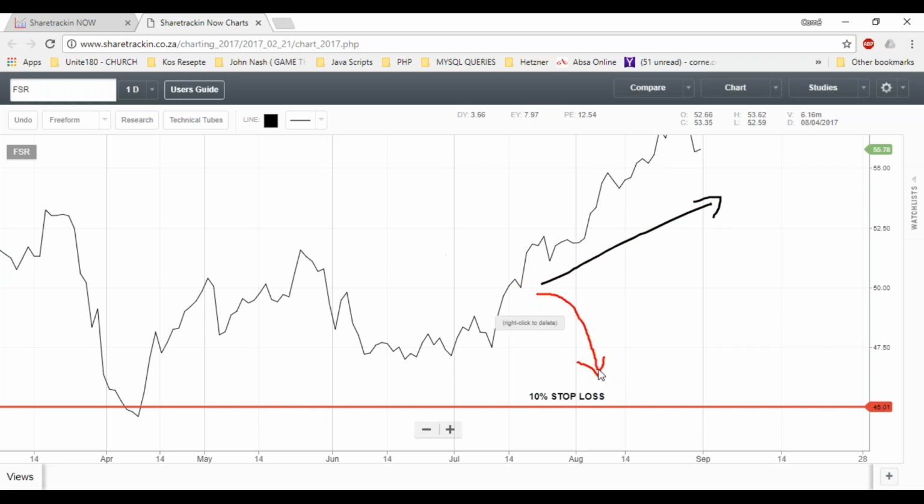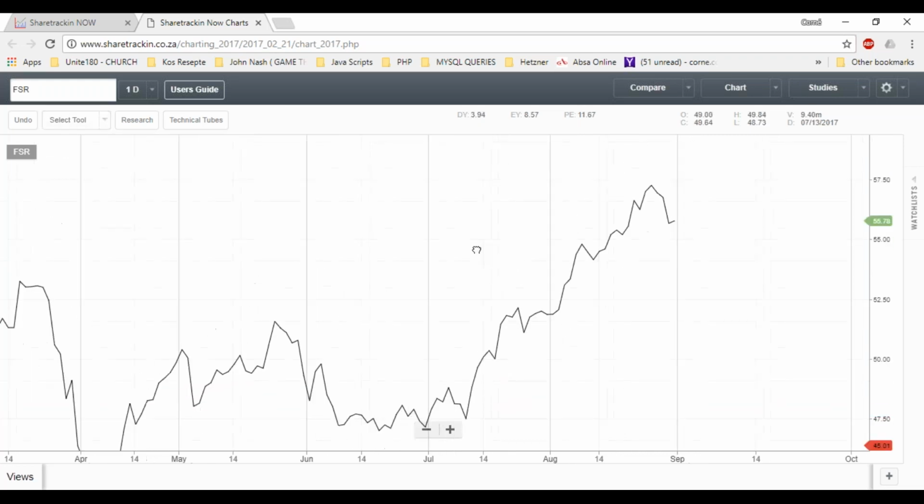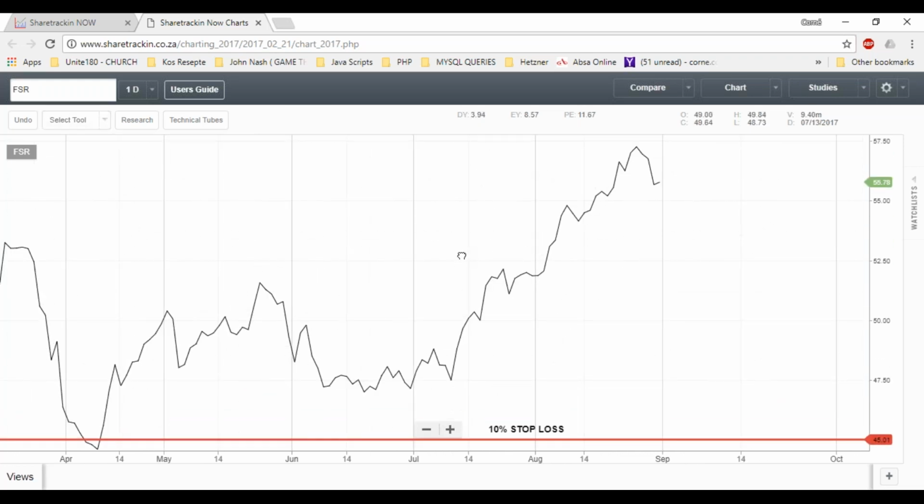So what do I need to do in regards to my stop loss? Something that we do mention in our charting lecture and within the stop loss lecture is that the stop loss that we use is called a trailing stop. Now, what does a trailing stop loss mean? A trailing stop loss means you need to move the stop loss up. It can never go down. The thing about a stop loss is it can only move up. It can never move down.